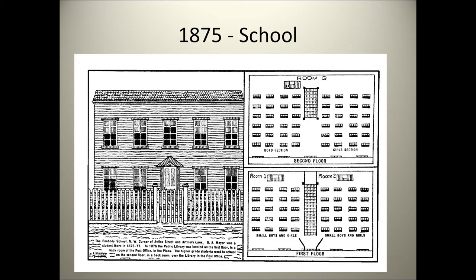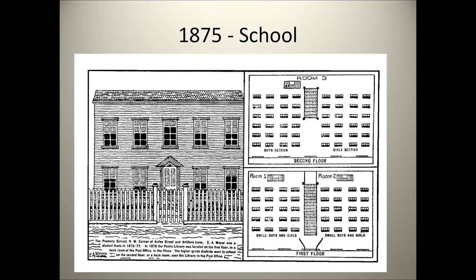And this is the Peabody School. For those of you who know where the library is, right there on the corner of Aviles and Artillery Lane on the west side. Right above that right now is a series of restaurants and shops. Well, that was the Peabody School. And here we have showing where Ernest went to school. He never mentioned Jenny going to school there, but presumably she did. So this was one of the few images we have of the Peabody School and also shows how it was arranged.